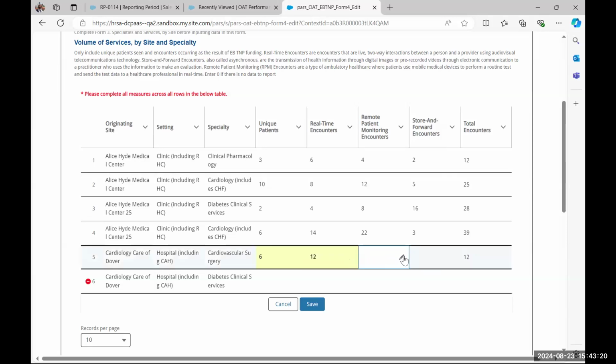And then you're going to put in the number of remote encounters, remote patient monitoring encounters. And let's say there was 1 for each patient, you're going to put 6. And then we're going to put in the number of store and forward encounters. And let's say there was 4 for each patient. So we put 24. And then the last column tallies up our total encounters.